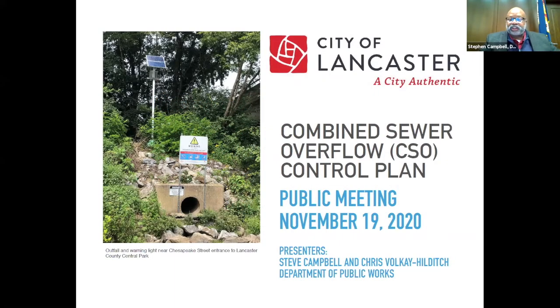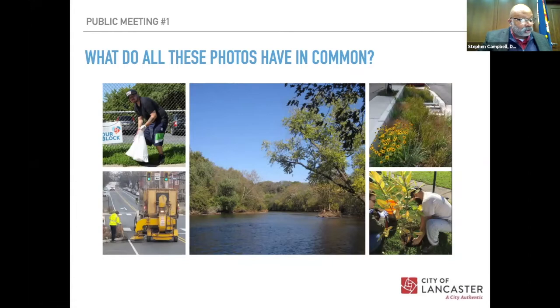And now let's just get started. Some of you may have seen these images on the meeting flyer. We asked if you knew what all of these things have in common. If you guessed that they all relate to the city's combined sewer system, you are correct. But if you didn't know that, or you don't know what a combined sewer system is, you will know by the time our presentation ends.